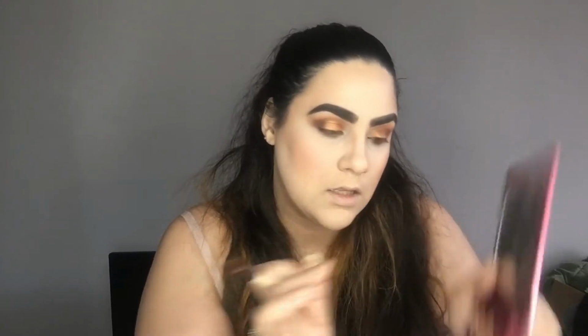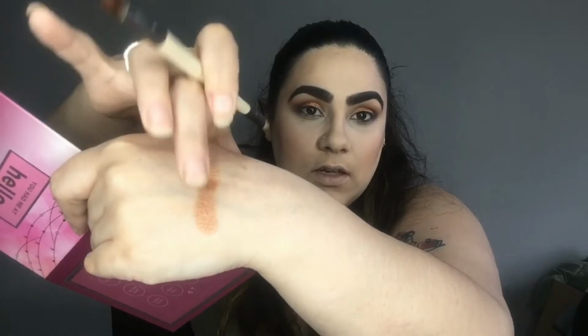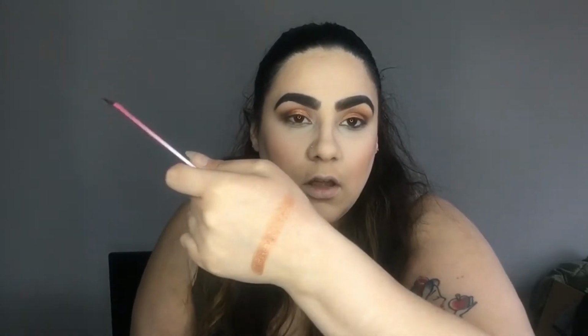So pigmented. They're so creamy and buttery. I love Colourpop pressed powder shadows. You'd really be surprised. Like, I know you can see that there, but I'm still gonna take that and swatch that so you guys can just see how creamy it is, with just one swatch. I'm such a bronzy, warm tone girl. I love me some warm tone colors.